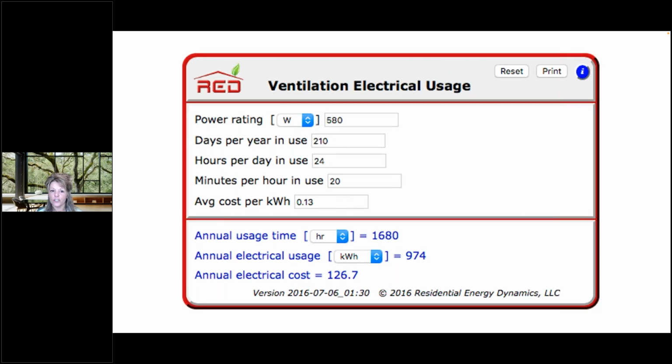We often get asked about the cost of using a dehumidifier. There is a website called redcalc.com. I think that's it, but it's Residential Energy Dynamics. And they have a ventilation electrical usage calculator, which I use for our dehumidifiers. So our Compact 70 is 580 watts.